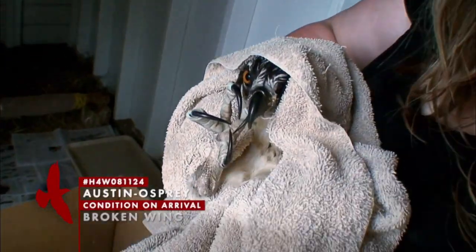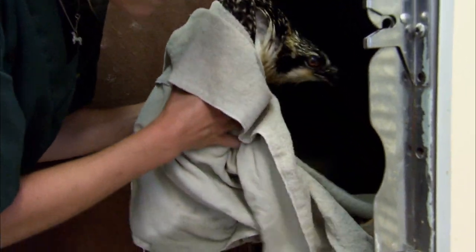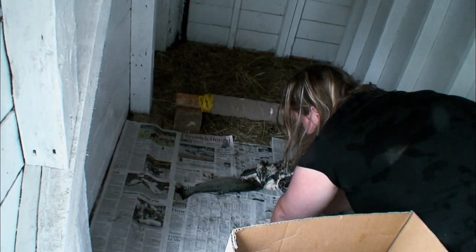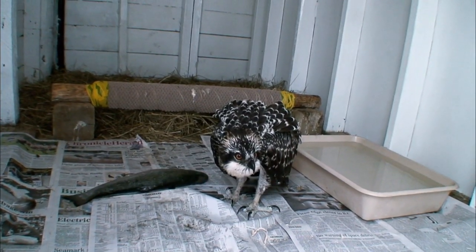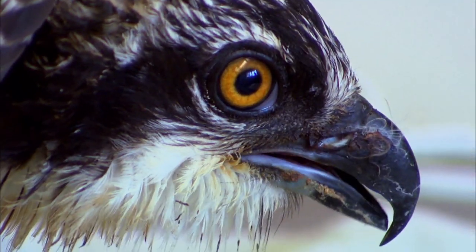Austin the Osprey came to Hope for Wildlife last year. He was just a chick. He was the only survivor of a nest that burned. Ospreys are large fish-eating birds of prey. They make their nests in high places like power lines, which is how Austin's nest caught fire.